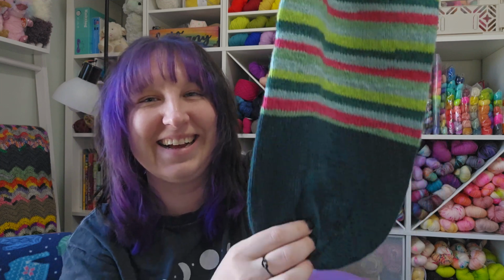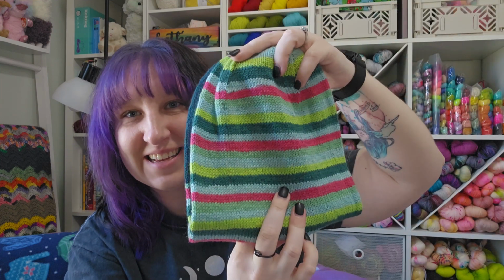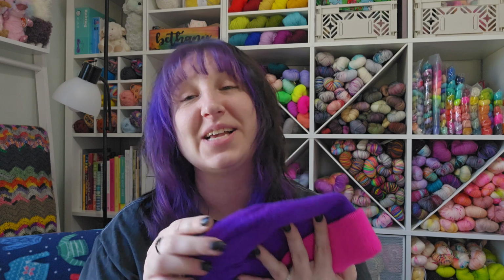Felici again. Are you sensing a pattern? So here is 2 ways to wear it. Another one. Can you guess what the yarn is? It's Felici!